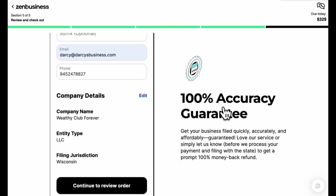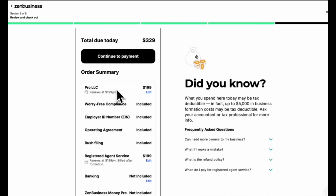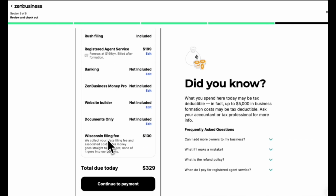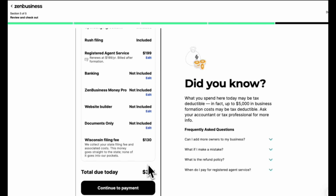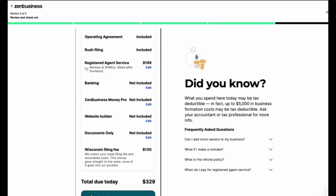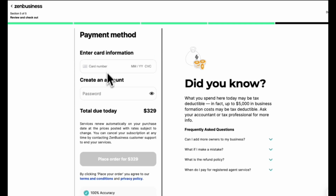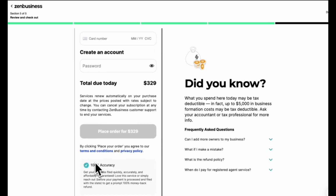And so here we have confirmation. The total amount due today will be $329. The Pro LLC costs $199, and the Wisconsin filing fee is $130, which adds up to $329. Once we get our articles of organization back, we will get another charge of $199, as this is a fee to have them act as your registered agent. And once everything looks good, you're going to select continue to payment, and then you're going to enter in your card details. And so you have now successfully formed an LLC in the state of Wisconsin.